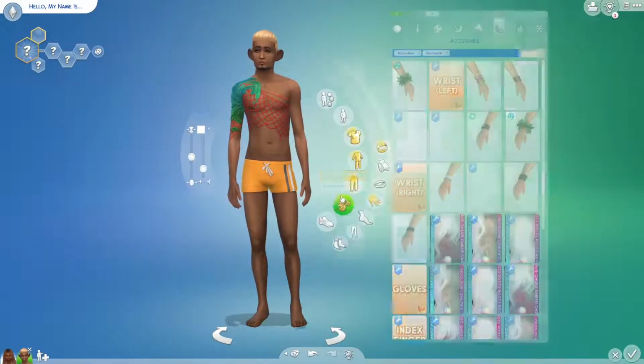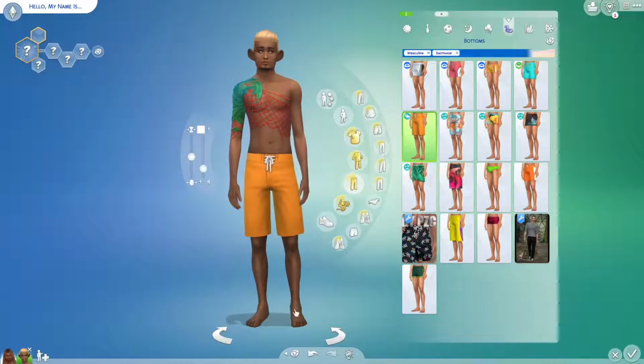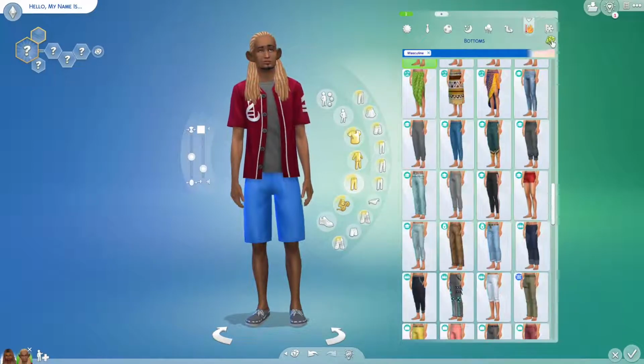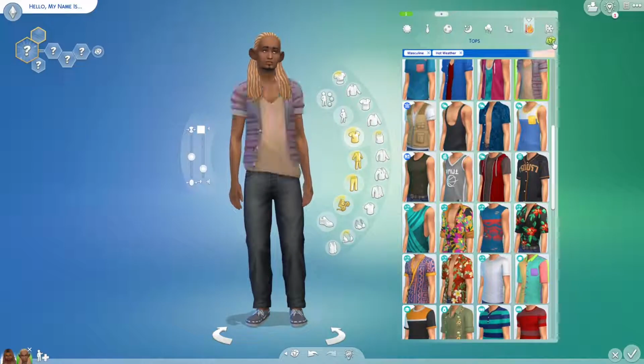1, 2, 3. Okay. 1, 2, 3. Not bad. Perfect. Okay, hot wear. Take that off. 1, 2, 3. Oh my god, you're gonna be so warm.